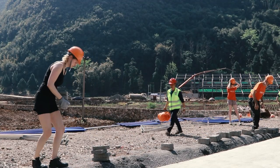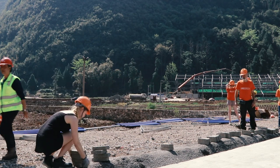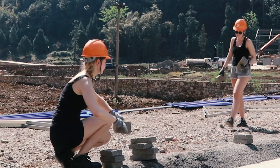Put the brick layers neatly along, because if not they're going to start falling. Not like that, no, the other way.